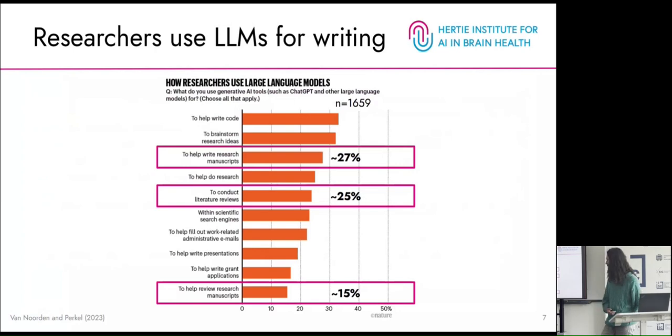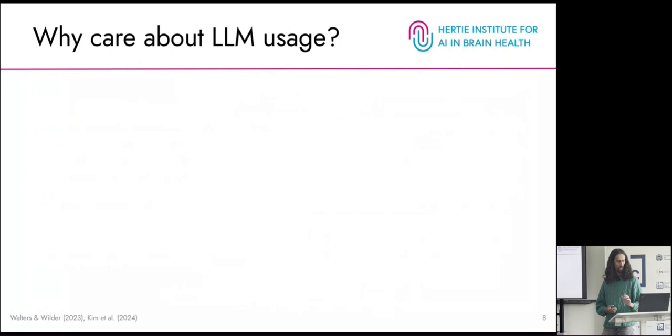That points to the fact that researchers find language models very helpful, and I think that makes sense because research is heavily relying on text, often on English text, and not all of us, actually only the minority of us, are English native speakers, so it's really something that also makes science more accessible to people who don't come from an English-speaking background. That sounds like a good thing, but you also all know that there are reasons to care about language model usage, and that is that language models, of course, make some mistakes.